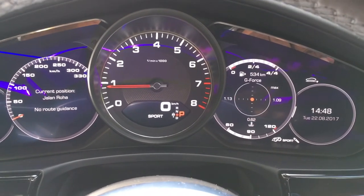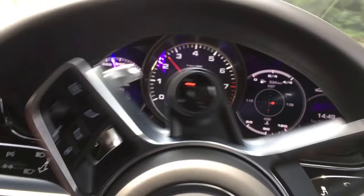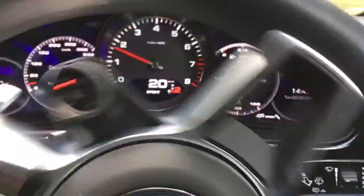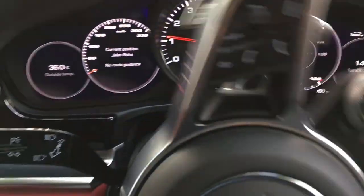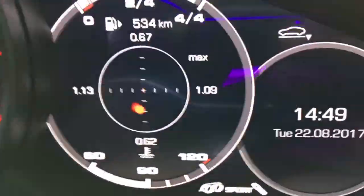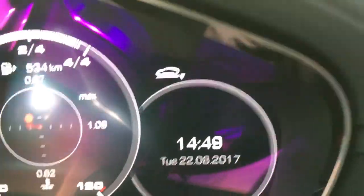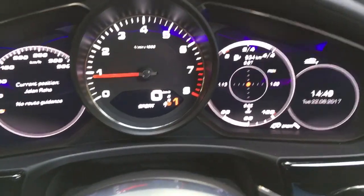I will go for a slow drive just to show you what happens on the dashboard. G-force meter is fun to play with, but it's very, very distracting.